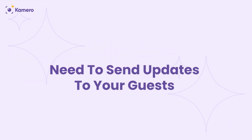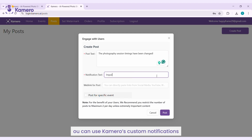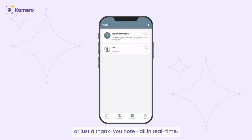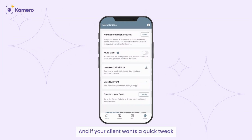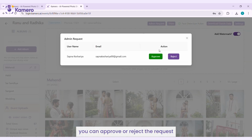Need to send updates to your guests during or after the event? You can use Kamero's custom notifications to send reminders, venue updates, special discounts, or just a thank you note, all in real time. And if your client wants a quick tweak or changes to their gallery, they can raise an admin request straight from the gallery. You'll get a notification, and with one click, you can approve or reject the request.